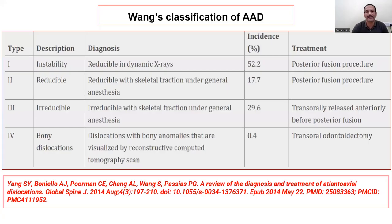Coming into the details of Wang's classification, depending on the reducibility on dynamic X-rays, type 1 is classified as instable AAD. Type 2, based on reducibility with skeletal traction under general anesthesia, is classified as reducible. If it is irreducible with skeletal traction under general anesthesia, it is classified as irreducible. Dislocation with bony abnormalities that are visualized by reconstructive CT is classified as bony dislocation.